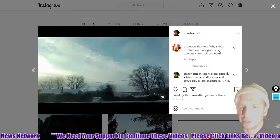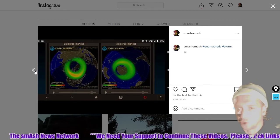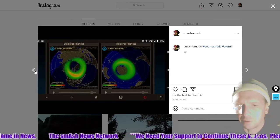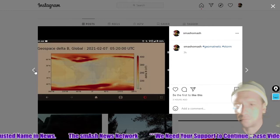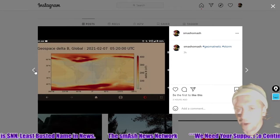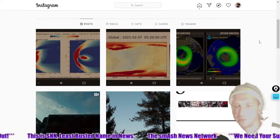We did enter into a period of geomagnetic storm, and some auroras were generated from that. It looks like northern Minnesota may have seen some auroras, as well as North Dakota. And there are the magnetic perturbations on the ground. And there's the Geospace Magnetosphere movie snapshot.